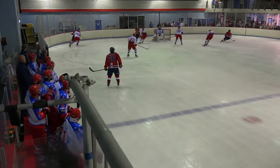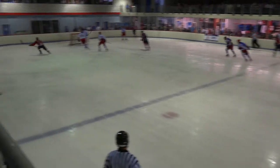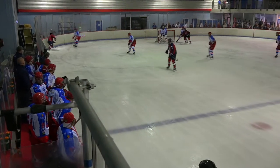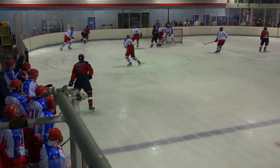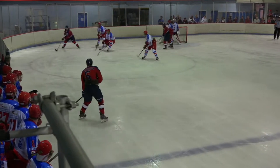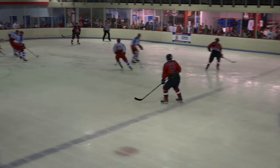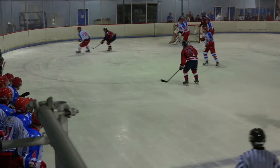He manages to find the zone. Works it around the wall. Dorr. He plays it down around the boards once again to Brio. Brio skips the check of a Newcastle penalty killer. And he comes out with the puck from the corner. Plays it back to the line. Goranson. Now Punler. His shot blocked in the slot.